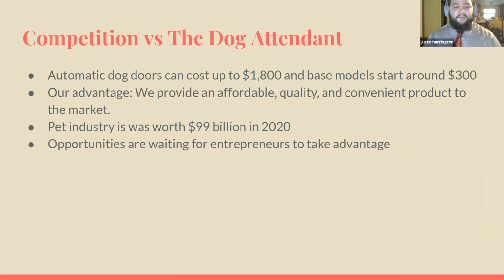So, the competition that we would face upon the market. Automatic dog doors' base models generally start around $300, but the cost can go all the way up to $1,800 depending on which model you're looking for. So entering the market at a price of $150 puts us below the base models of other companies and in perfect position to make that work. We provide an affordable, quality, and convenient product to match the customer segments that we're most looking to capitalize on.